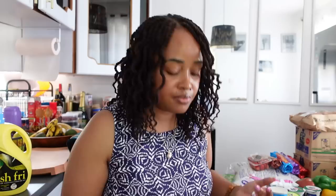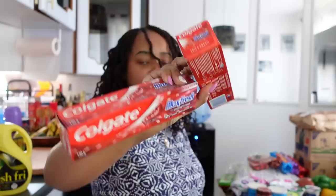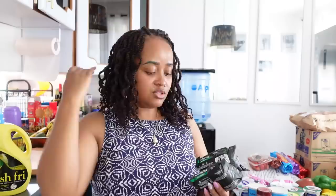Yeah, and then I got some antibacterial wipes for putting in my car. I got some matchbox because we were out last week. I told you guys we didn't have a steamer for like 2 days. I got some Colgate Maxi Fresh. I'm back to using Maxi Fresh. The green one I got last time just wasn't it, obviously.